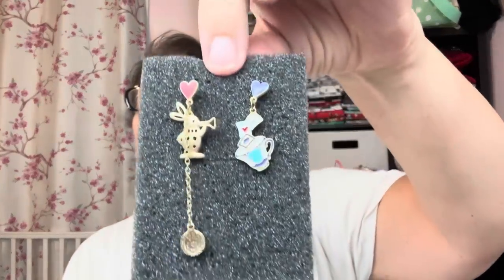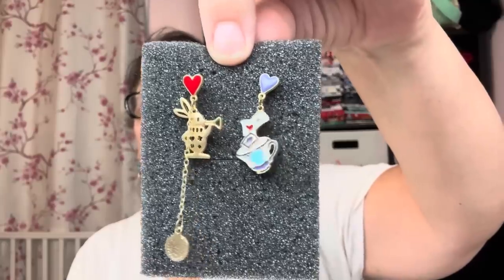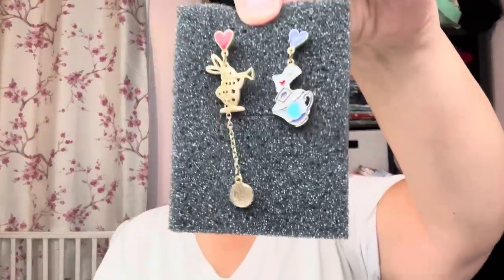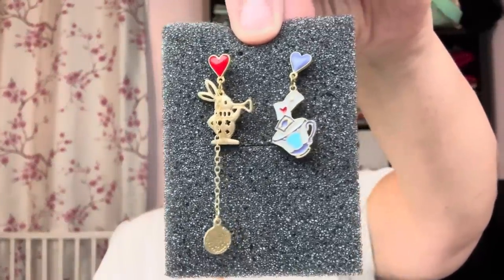Let's see if I got this one on the right. Yes. So this is a little unusual. I really, really like this set. I would probably not wear it. It's just not my thing to wear. But I plan on using it with the Alice in Wonderland notebooks, or junk journal. And this one was $207.